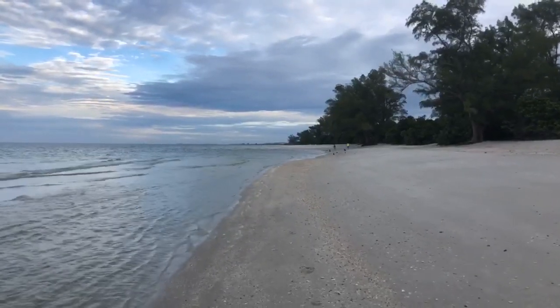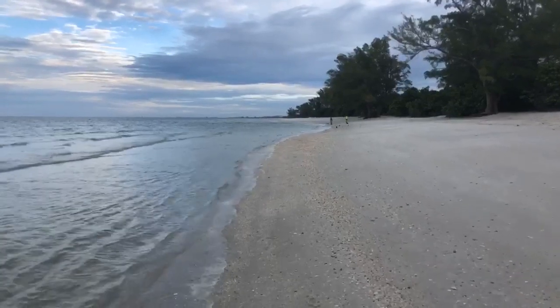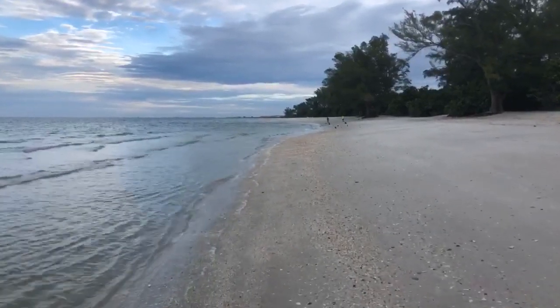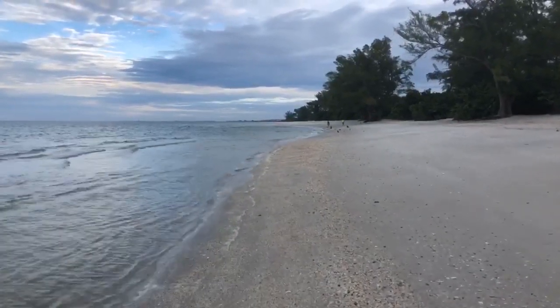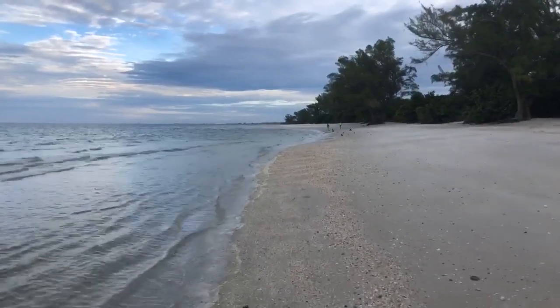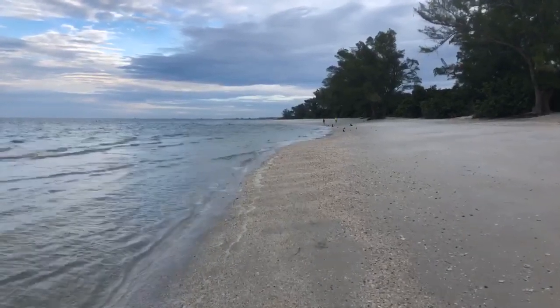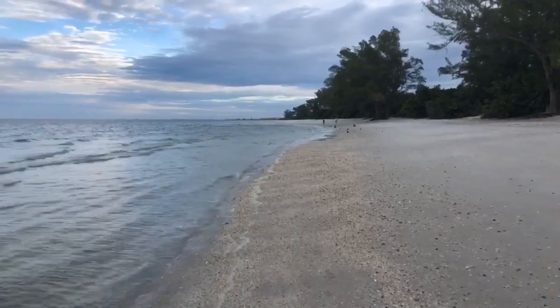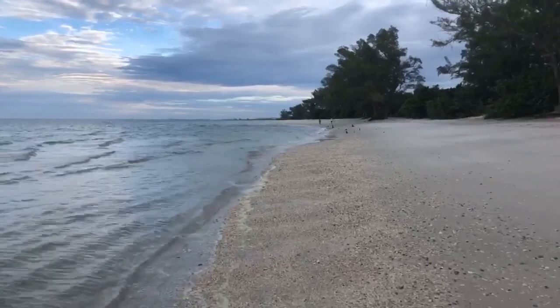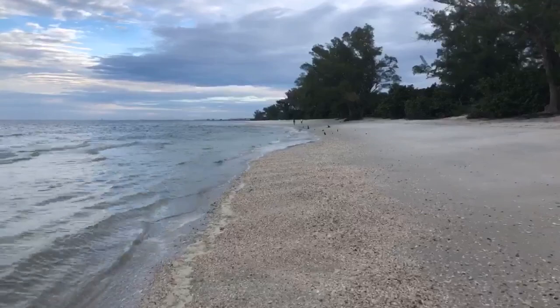Hey, when we came out here this morning, one of the first things we saw was an osprey out on the sandbar with me. That was pretty cool. Instead of up in the trees, it was out on the sandbar taking a drink. That was kind of cool. He or she didn't stay there very long.